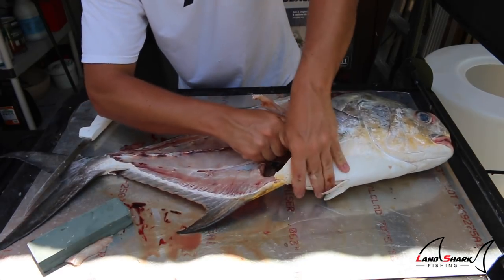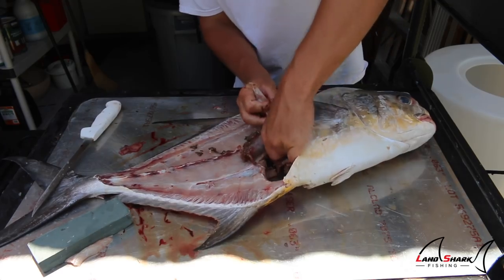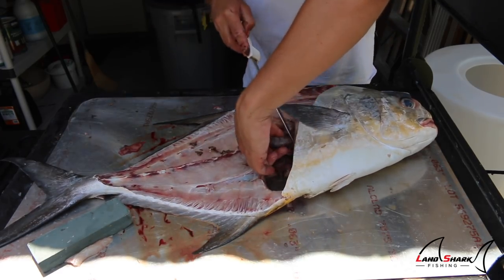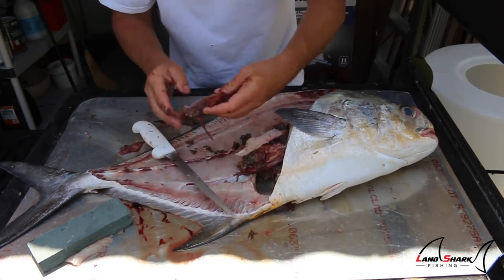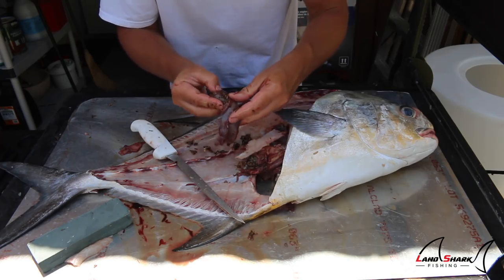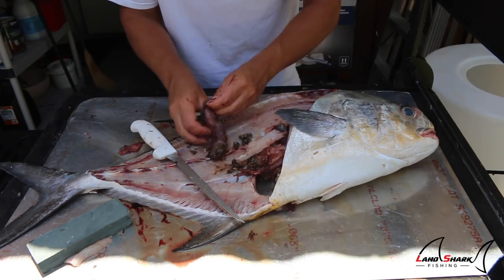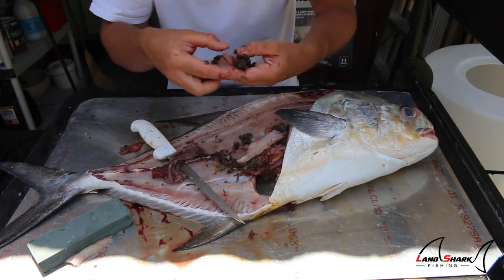So let's dig deeper into this stomach and really try to see what this guy has been eating aside from all of these shells. I want to see if there's anything actually solid in there. Cut out the stomach right there. Man, it's just full of hard stuff. It's hard debris. Look at that. There's a piece of grass.